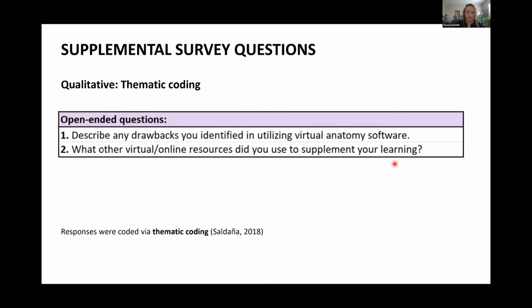So for the qualitative aspect of this study, there were 2 open-ended questions that were provided for the students in their course evaluation. And these were, number 1, describe any drawbacks you identified in utilizing virtual anatomy software. And number 2, what other virtual or online resources did you use to supplement your learning? These responses were coded via thematic coding.